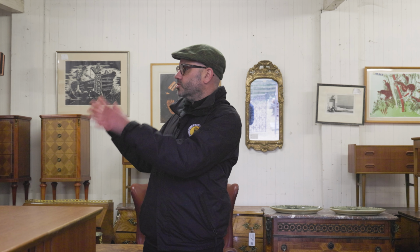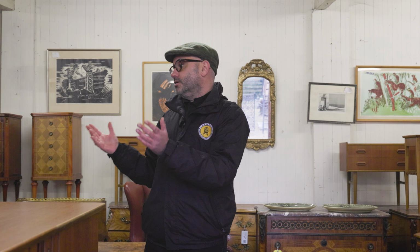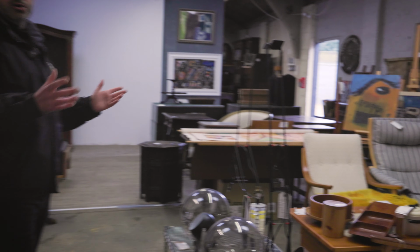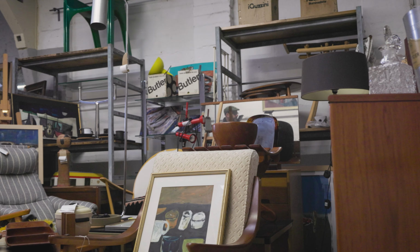This is building 1 of 7. Inside building 1 we have 4 dealers. On this side we have the mid-century stuff, so lots of stock from Sweden. We have a delivery every few months, but lots and lots of stock, generally a big container. As we head through, we have, again, mid-century stuff, but a lot more art, design, and interesting furniture, basically.